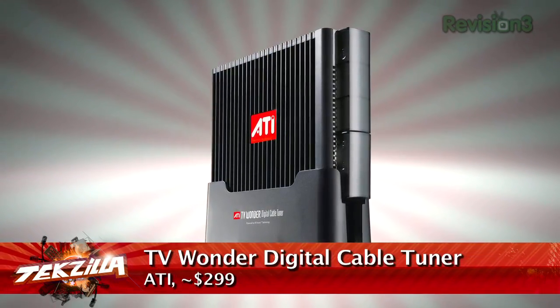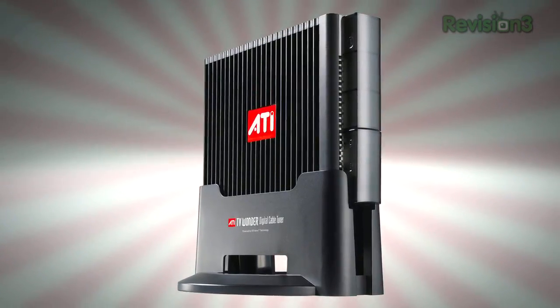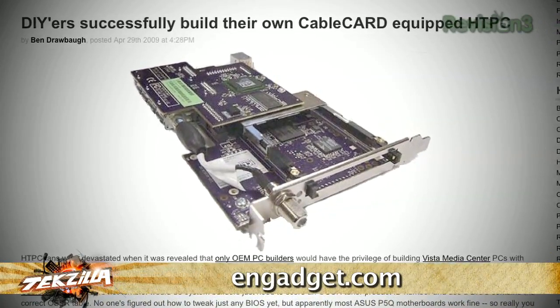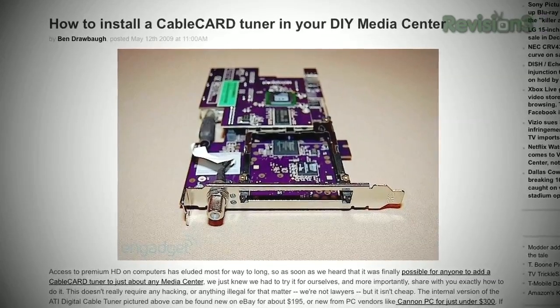They have a device called the Digital Cable Tuner. Ooh, fancy name. And it's either an external USB box or it's an internal device that goes into a PCI slot, but there's no connection made. It's literally just a holder, and it internally connects via USB to the motherboard.